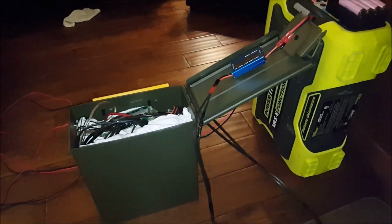So yeah, I'm going to use this camping. I'm just going to have this near the baby. Well, not near the baby, but in the same room as the baby to keep her warm. I'm also bringing my Mr. Heater Buddy. That'll be the main source of heat. This will be just if I want to change the temperature a little bit at night or whatnot.